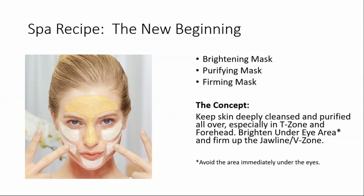Okay, the new beginning. Ooh, with brightening mask, purifying mask, and firming mask. And the concept is to keep the skin deeply cleansed, purified all over, especially in the T-zone and the forehead. And brighten the under eye area and firm up the jawline as well. So your multi-mask application, you could do this a couple of times a week.